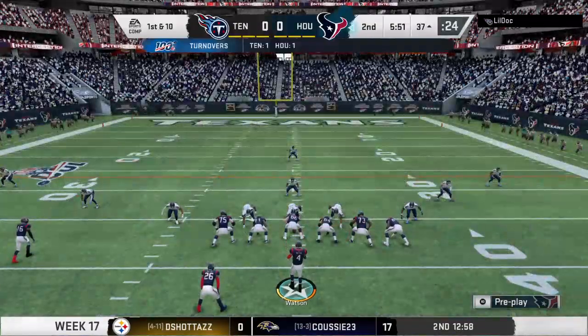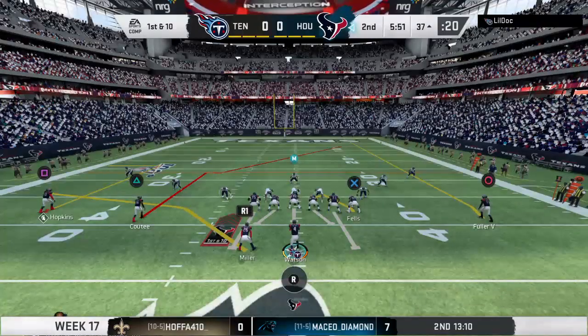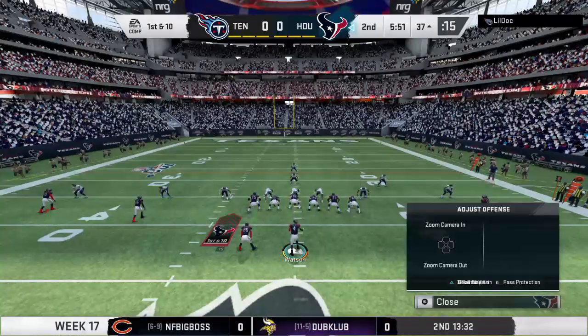Line of scrimmage, the 37 on 1st and 10. Got to do better. Come on, QB, come on. Turn it up. Kill, turn it up.